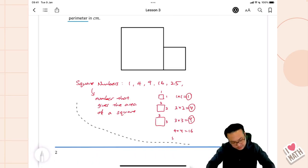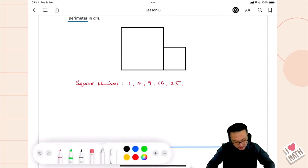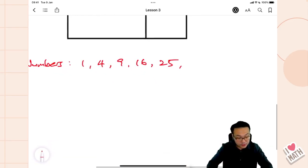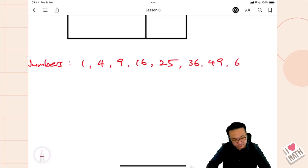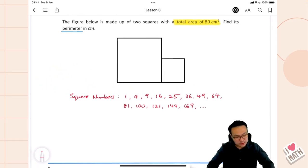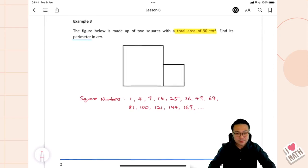Let me delete this, and I'm writing down all the square numbers. 1, 4, 9, 16, 25. After 25 is 6 times 6, 36. 7 times 7, 49. 8 times 8, 64. 9 times 9, 81, 10 times 10, 11 times 11, 12 times 12, 13 times 13. It can go on and on, students. We do not need to write everything. We just need to write a few.